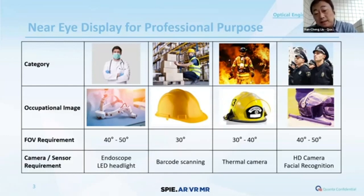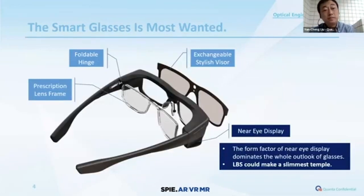For firefighter, they need a thermal camera. For police, they need a high definition camera. And especially they may require facial detection. But the smart glasses is the most wanted during this period. And of course, we joined this SPIE forum, especially for smart glasses.